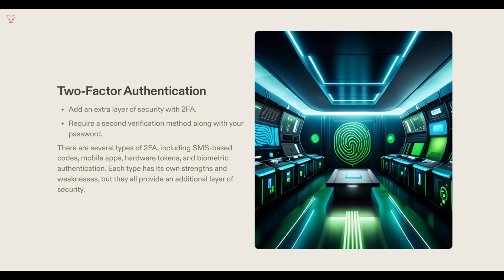Next up is two-factor authentication, or 2FA. Enabling 2FA adds an extra layer of security to your accounts. It requires you to provide a second verification method, such as a code sent to your phone, in addition to your password. This simple step can prevent unauthorized access, even if someone guesses your password.